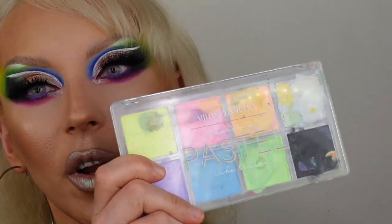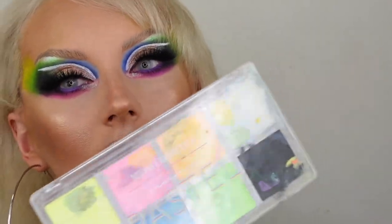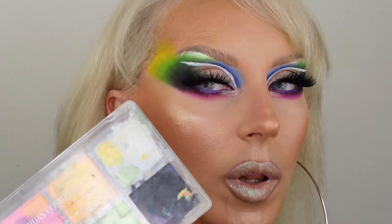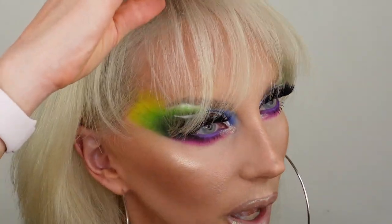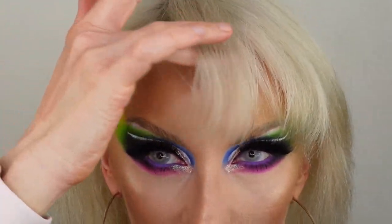And yeah, I forgot to mention, I use Midas because they do have, as you can see, it's very well used, the cake liner. The cake liner is amazing. It's the best formula I have. I use the white, you know, to give it a little pop. So there you have it. Very smoky, very smoldering. I wanted to put the bangs on, but then you won't see the makeup because of the bangs.